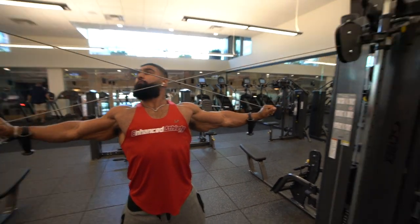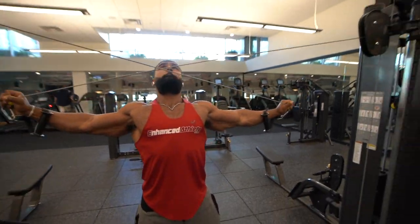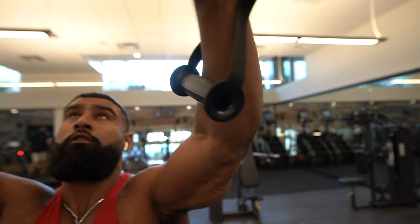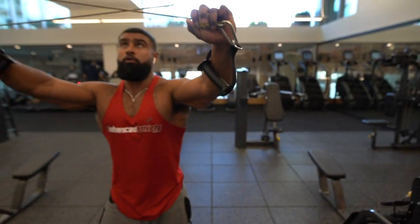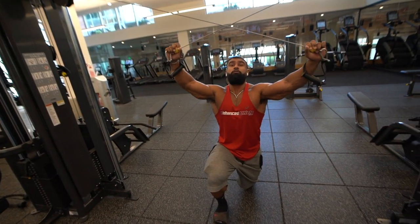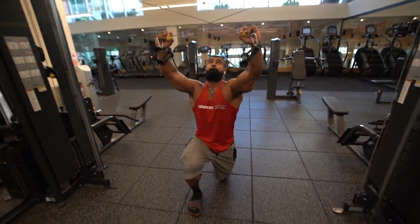Interesting, okay. So we're actually gonna be supersetting this with another movement. As you can see, this is interesting. He puts it through that little hand grip thing, AKA a handle. Let's do it down there. We can do both. It's all about the angles.